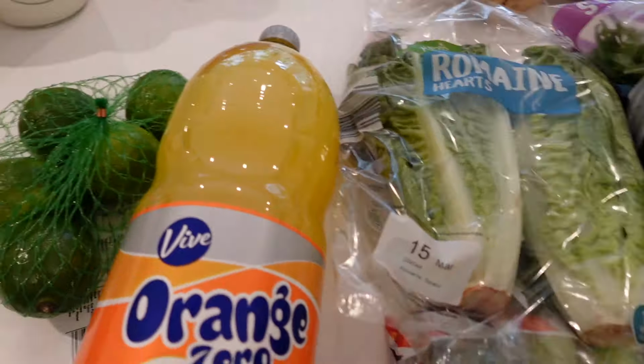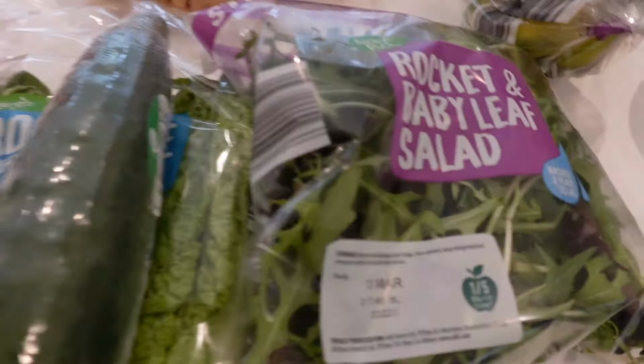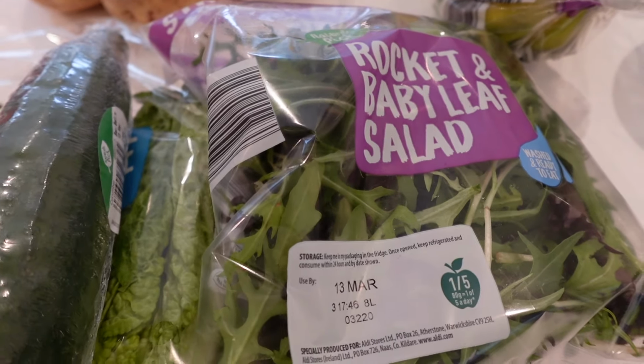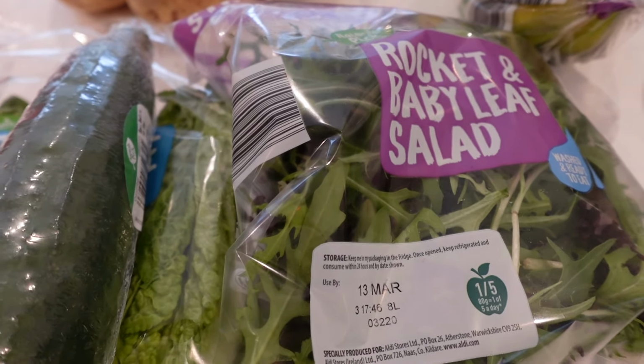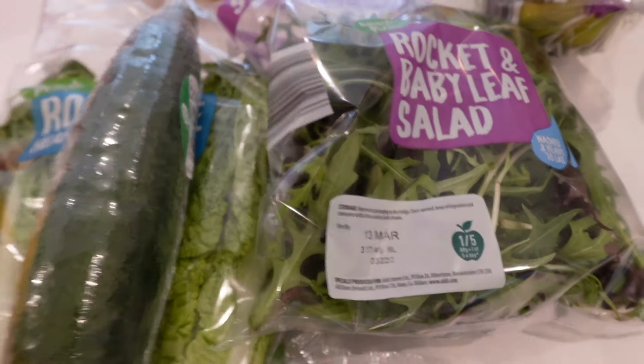Then I got some salad-y stuff. So I got some lettuce, I got a cucumber, and I got this as well. This I'm just going to use to bulk out my meals and make sure that I'm getting in some speed on some plate, just to reduce portion size really and make the overall calories a little bit less.